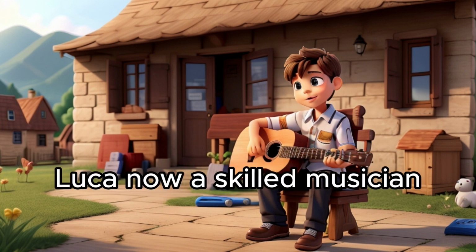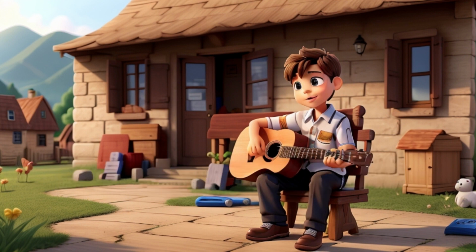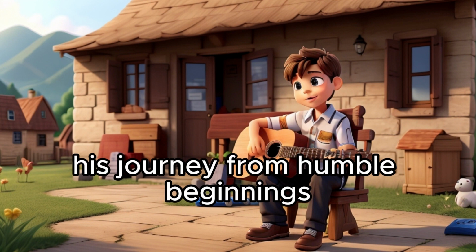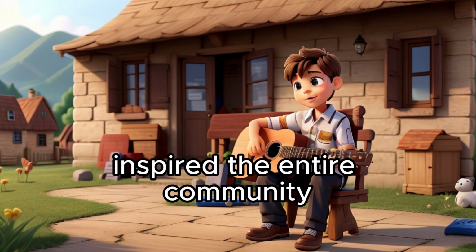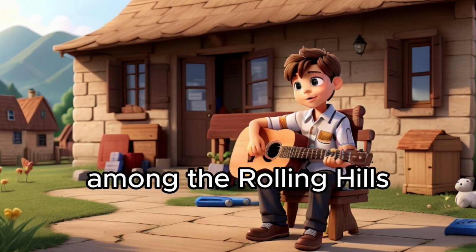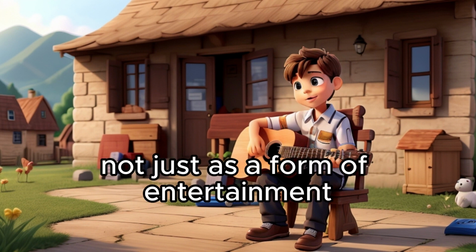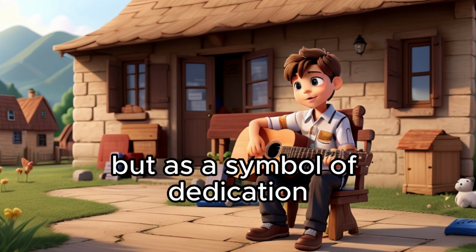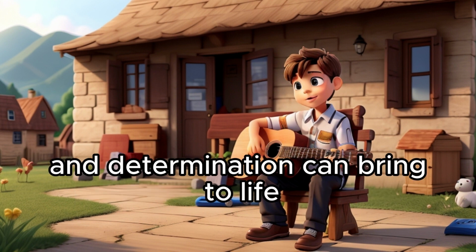Luca, now a skilled musician, became a source of pride for the village. His journey from humble beginnings to mastering the art of music inspired the entire community. And so, in that little village among the rolling hills, music flourished, not just as a form of entertainment but as a symbol of dedication, unity, and the boundless possibilities that passion and determination can bring to life.